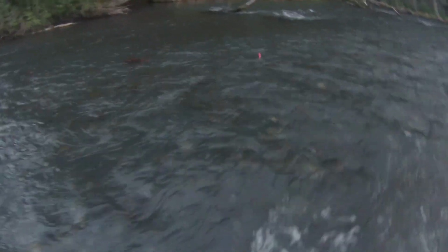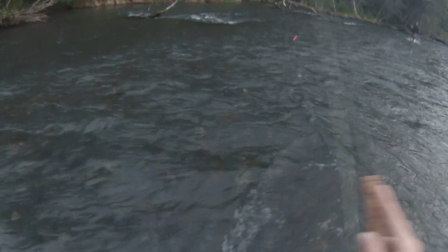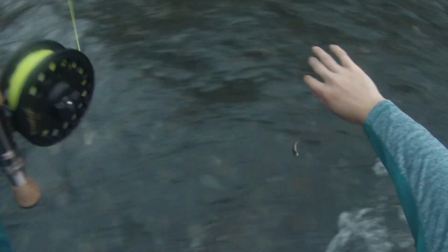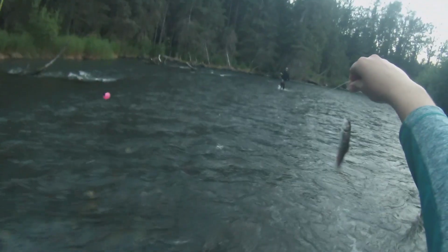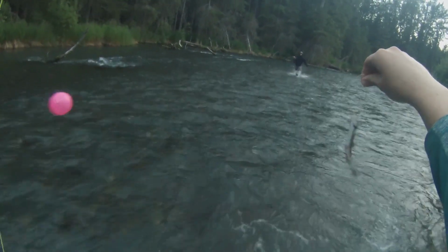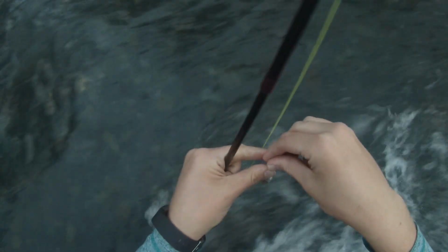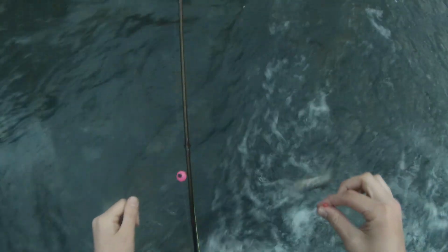Fish on! I did it! Yeah, as you can tell, I'm pretty excited. This is the very first trout that I've ever caught in my entire life. And this one, this little tiny guy, is my very first dolly rod. Yeah! I caught one!